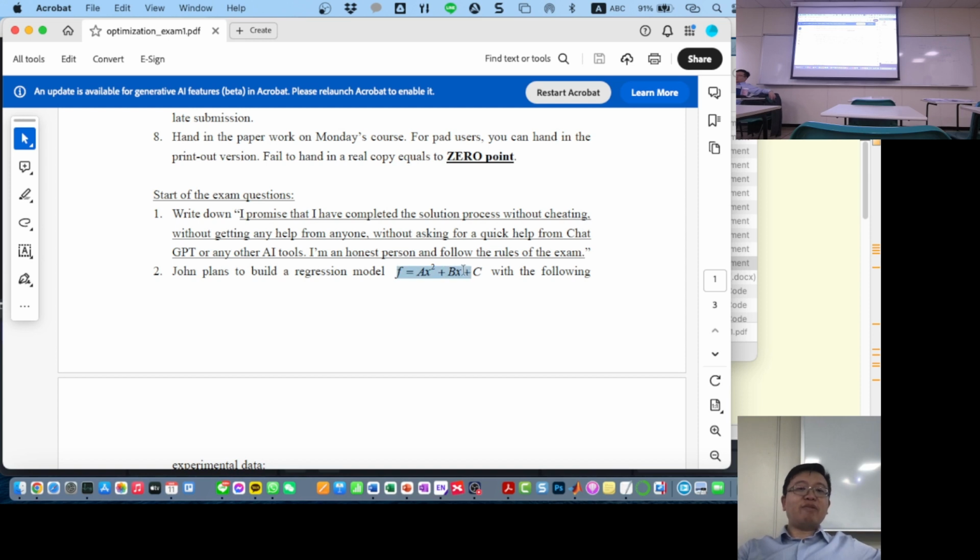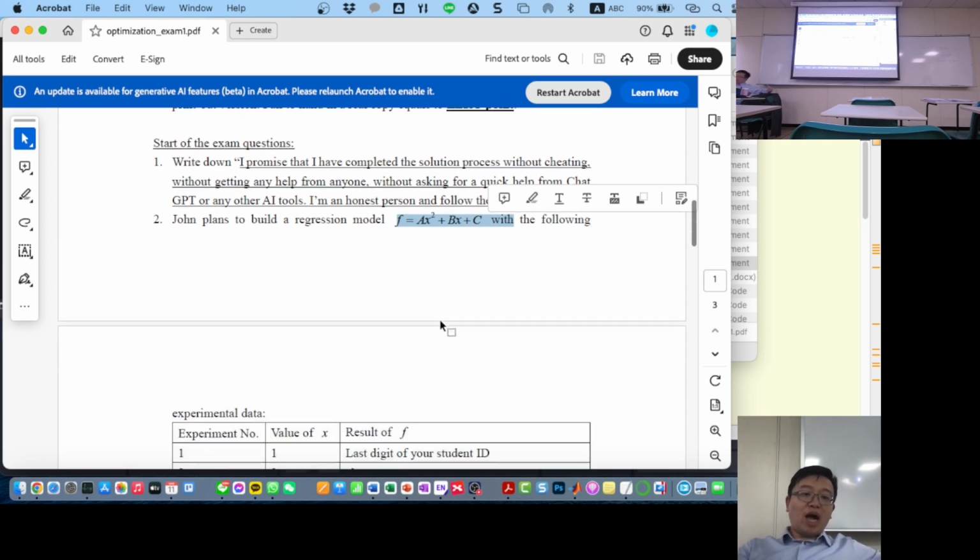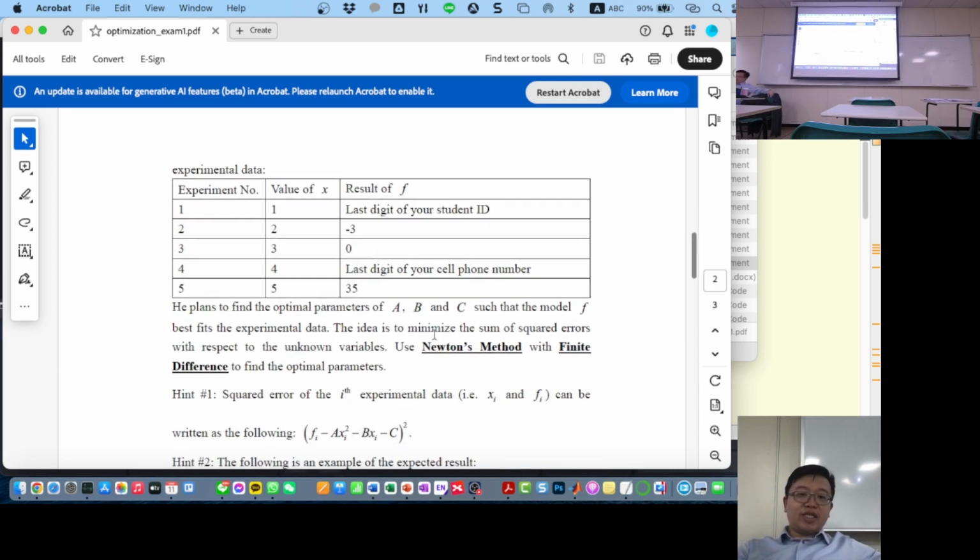Here we can have a polynomial function with unknown coefficients. What are the parameters A, B, and C so that this model fits the experimental data the best? But how do we claim the best? Over here I said we want to minimize the sum of squared errors. But what does it mean by minimize the sum of squared errors?